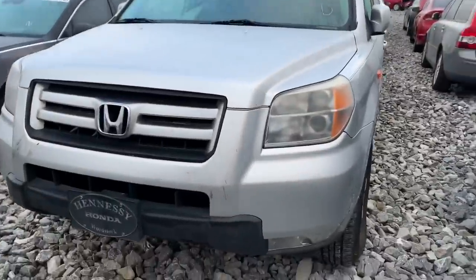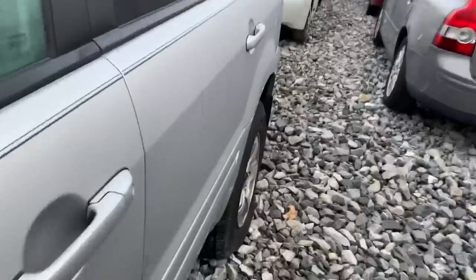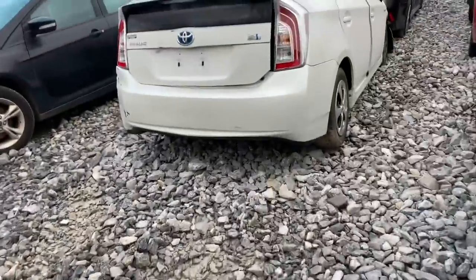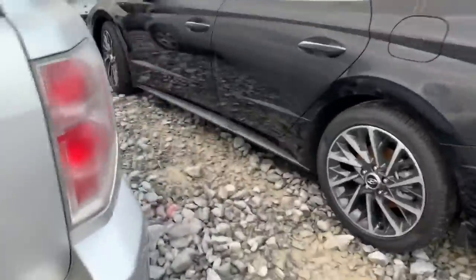But here we go, Honda Pilot, 300,000 miles on this thing, 07, 308,000 miles. This is another car that I'm actually nervous to look at because of, nervous about the transmission, rather.